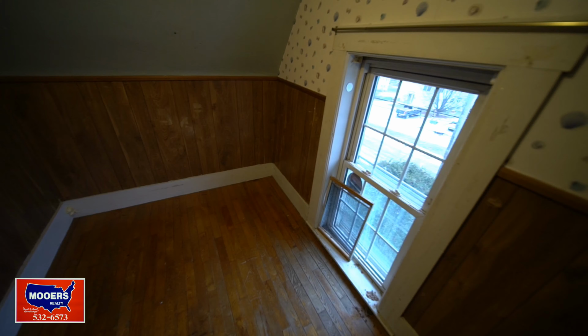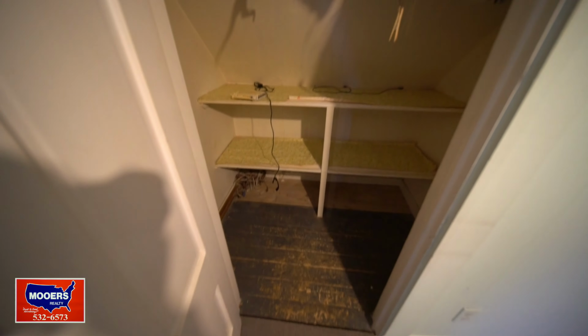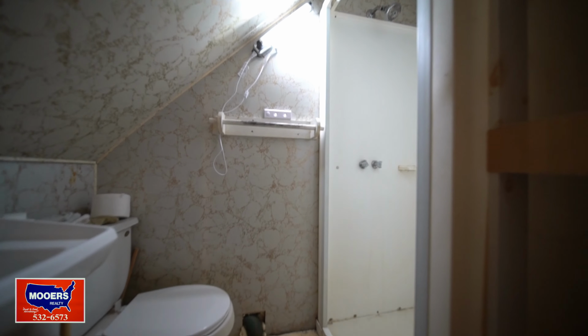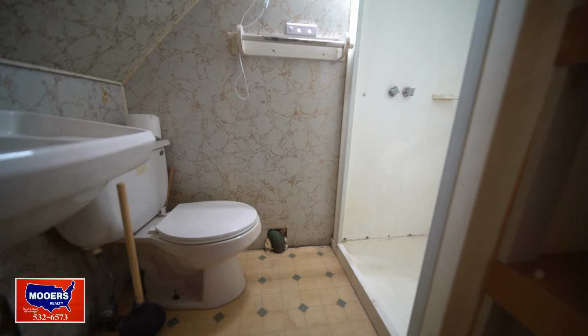More hardwood flooring. This one's got a big window. They're all insulated tilt-in type windows. Here's your closet off the living room. It's big. This is a NASCAR quick, get in, get out type bathroom. Got all the essentials, the 3 primary important fixtures.